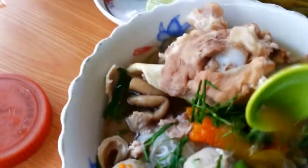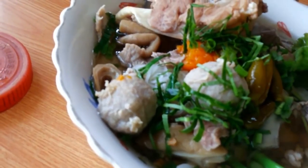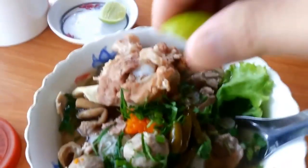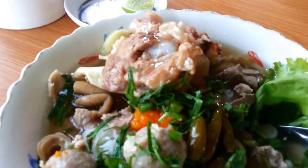The owner told me to put this chili pickle inside the noodle, okay? And then, because this is my favorite, lemon juice is always good, very nice. Okay, yeah, please. I eat everything except the table.